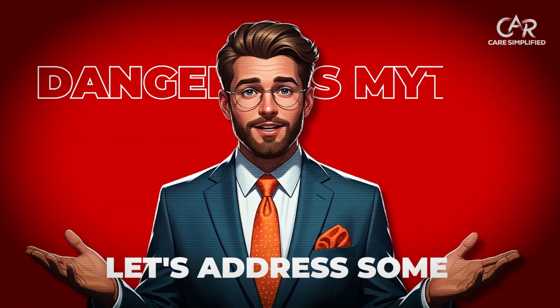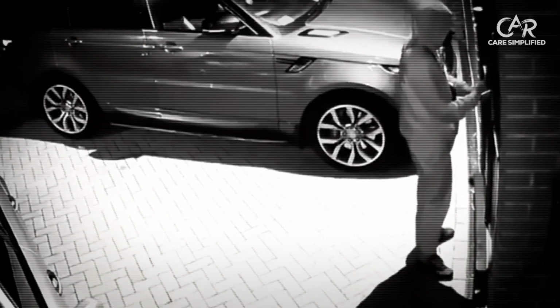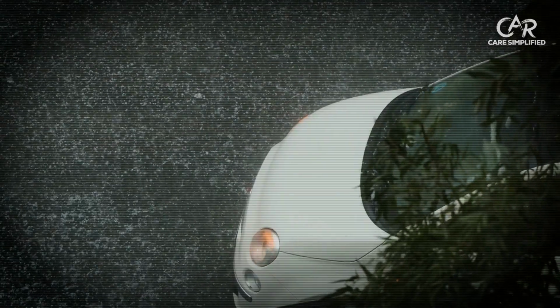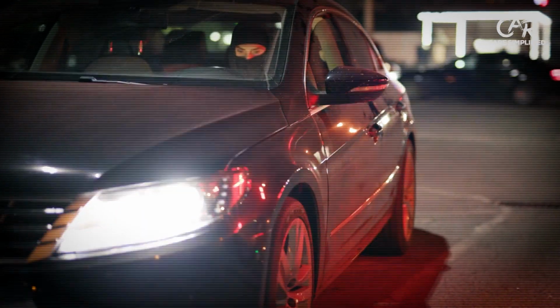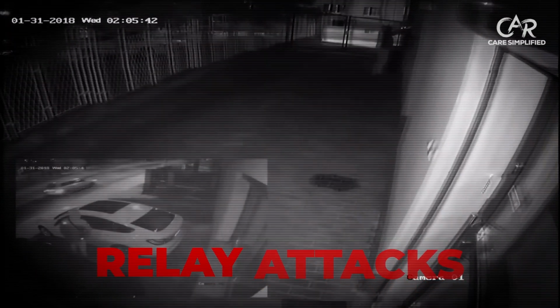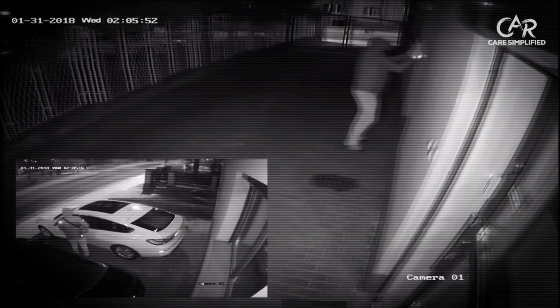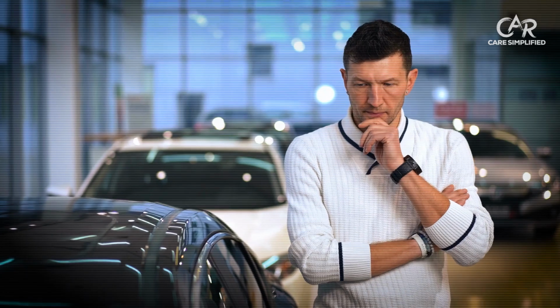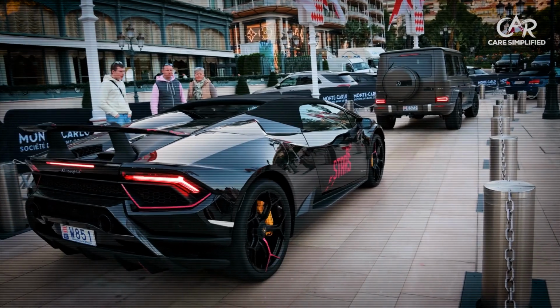Let's address some dangerous myths about keyless car theft that could leave you completely vulnerable to attack. The first myth is that your car's alarm system will scare away thieves. The reality is that modern criminals disable alarm systems within seconds of gaining access to your vehicle. Relay attacks don't trigger alarms at all because your car's computer believes the authorized key fob is present and unlocking the vehicle normally.